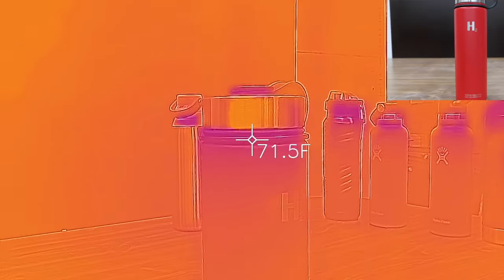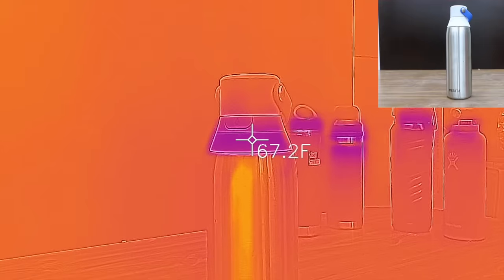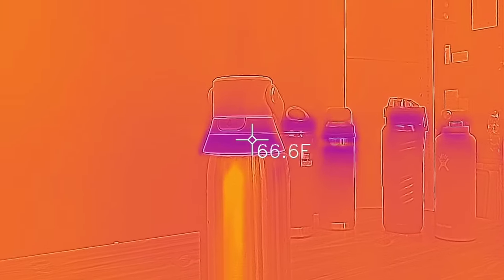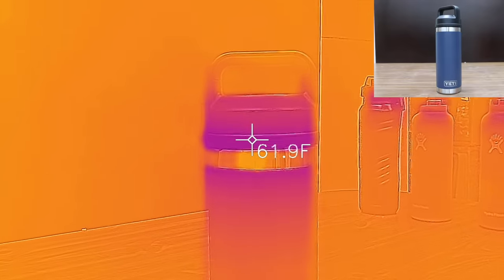Very much like the ThermoFlask, the Hydrology seems to be transferring heat into the container through the lid and the top 2 inches of the container. The Brita is definitely warming up more than some of the other brands. Klean Kantine is definitely doing better than average. Wow, the Yeti is definitely warming up quickly.